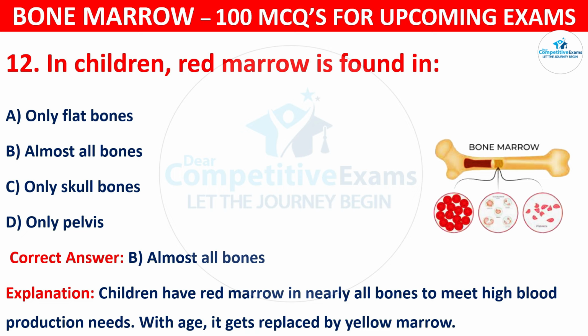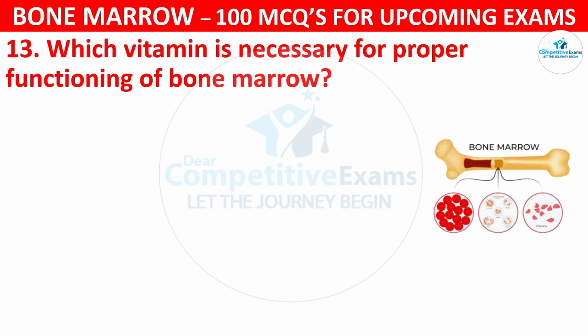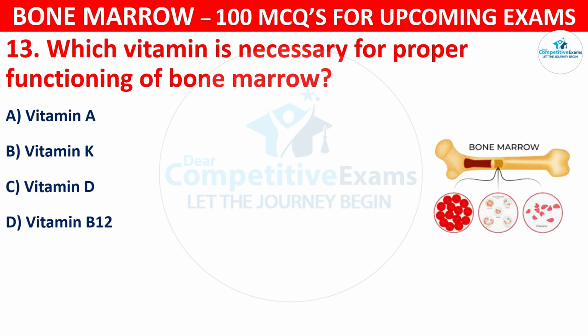Question number 13. Which vitamin is necessary for proper functioning of bone marrow? Options are: vitamin A, vitamin K, vitamin D, or vitamin B12. The correct answer is D, that is vitamin B12.